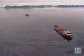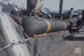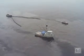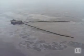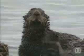It was 12 hours before efforts to contain the slick began. And by this time, almost 11 million gallons of oil had gushed from the ship. When they finally arrived on the scene, crews deployed barrier booms to corral the oil, and oil-skimming ships to remove it from the surface of the sea. By the end of the first week, the slick covered nearly 100 square miles. Waves of weathered crude now smeared the coastline. This was to become America's most expensive industrial accident.